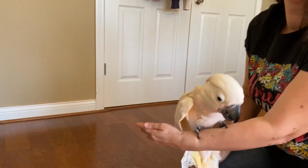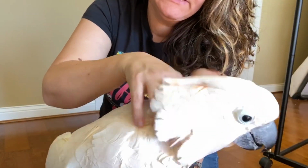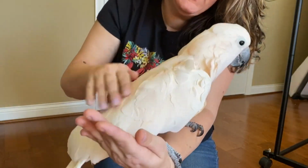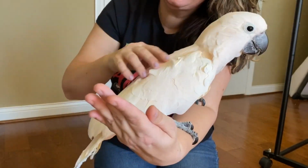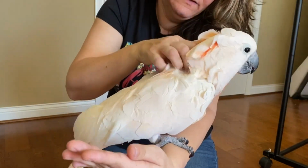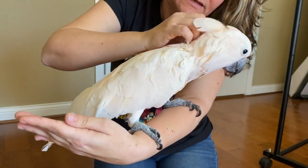Okay, so when I give him a good pet, good pet underneath and on his wings. And I know it doesn't show up, unfortunately. I tried. But give him a good pet. I know you're not supposed to do the back, but this is for the purpose of just showing you how much powder he has. Give him a nice, good pet.